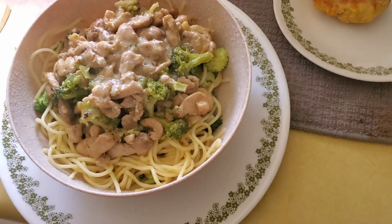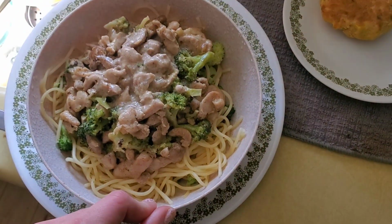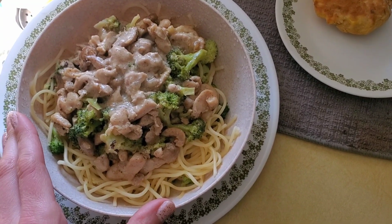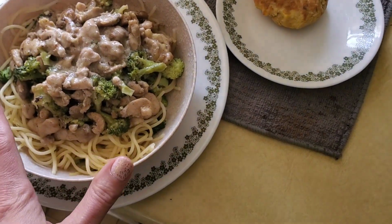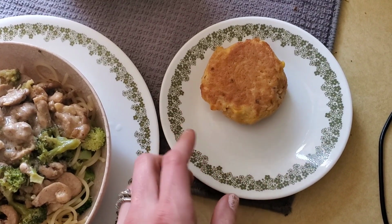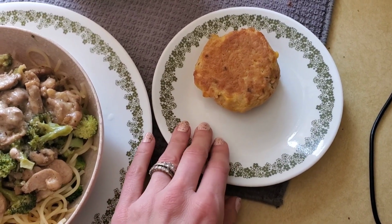Anyway, so for lunch today, we have, for the kids, leftover chicken Alfredo. This is the Trim Healthy Mama table recipe from their cookbook. I've shared their cookbook, I think, on this channel before, but we love it. So I'm going to split this three ways for the kids. And I am just having one of the Trim Healthy Mama Super Salmon cakes. And I'm going to have an orange with this.